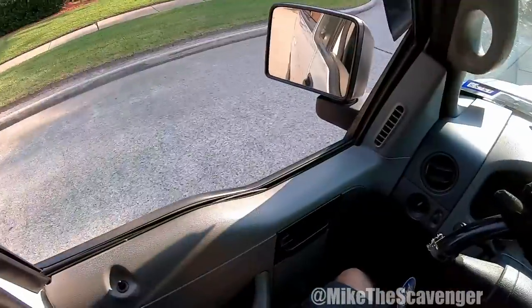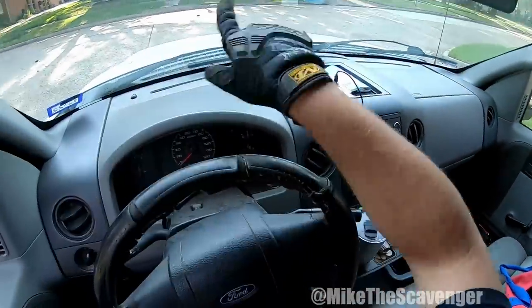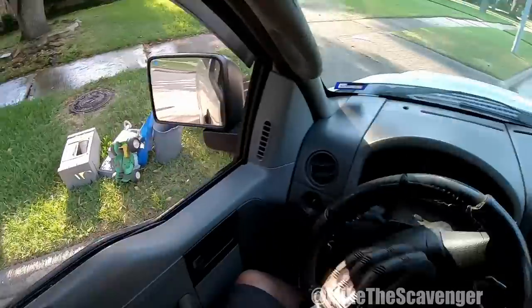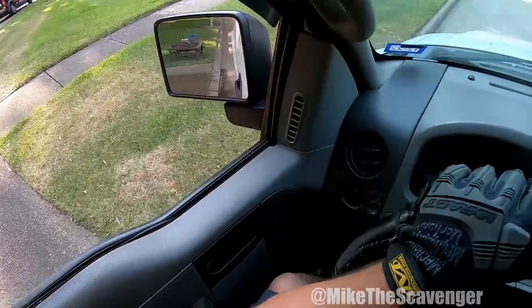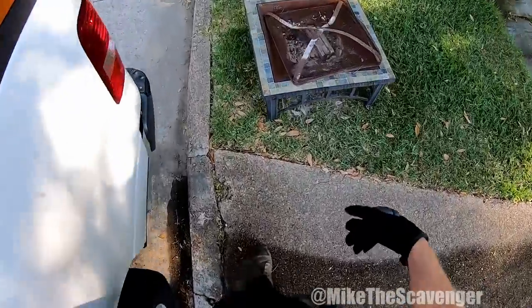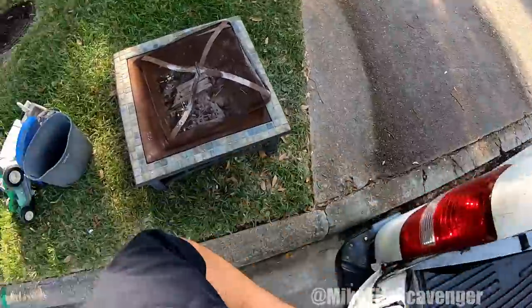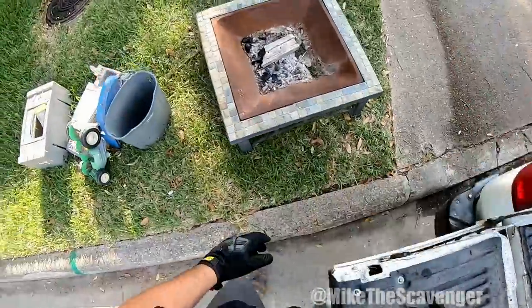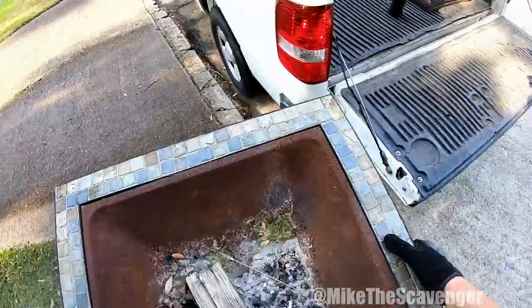Ooh, that's sun, man. Check it out, little fire pit, y'all. Fire pit on the curb. Let's grab it. It's got a little bit of messiness in there, but nothing that we can't handle. Just sweep out the back of old Dodster here.